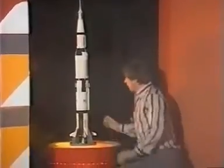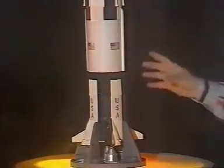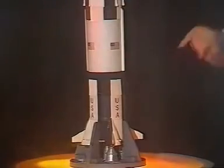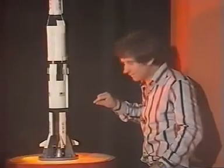The fuel is stored in refrigerated tanks in the body of the rocket. And they're so well insulated that if you left an ice block inside one of the tanks, it would take 8 years for the outside air to get in and melt it.